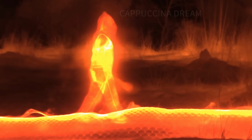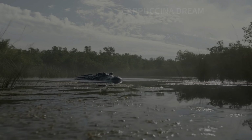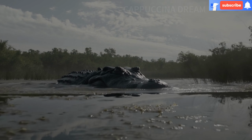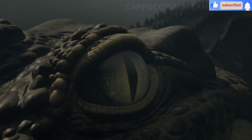The next time you feel watched in the night, don't be afraid. It might just be a rattlesnake watching your passing warmth with its thermal camera. But when you gaze into the unblinking eye of a crocodile, remember, you're not seeing a complex instrument, but a living, 200 million year history of survival and death.